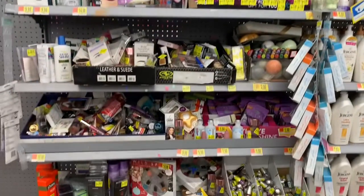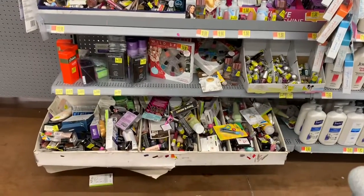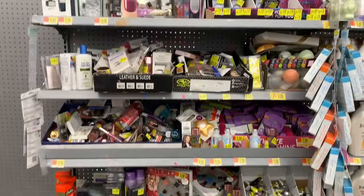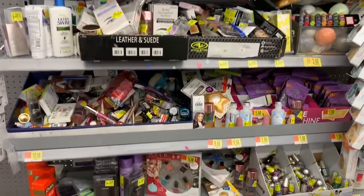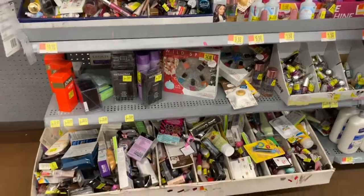Guys, make sure to check your beauty clearance because I found a lot of stuff over here that was makeup, oils, perfumes, all of that. So I'm just going to show you guys what I found over here.